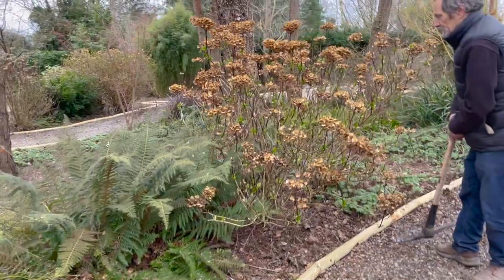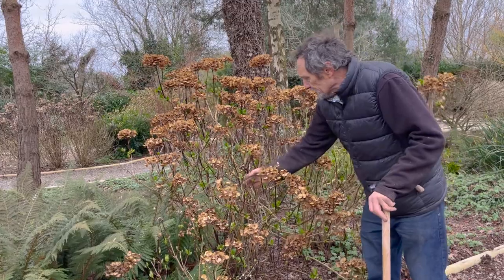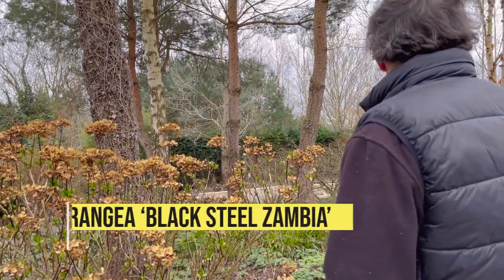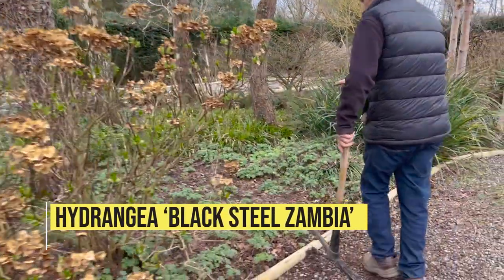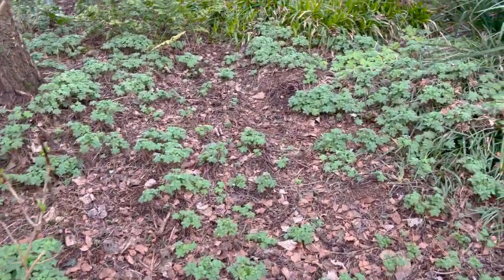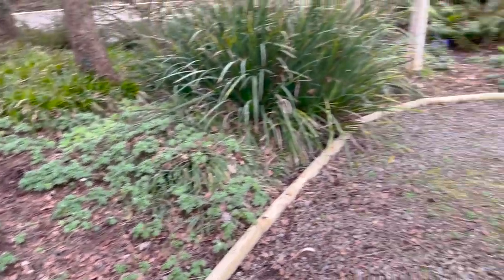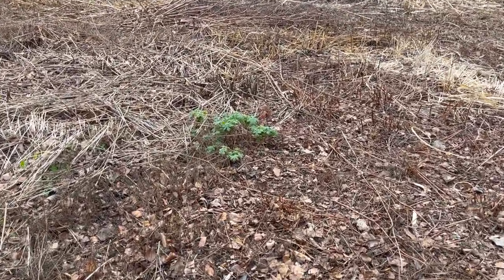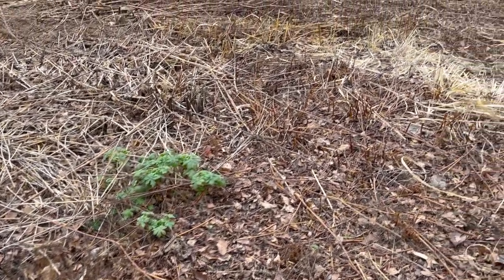That's to be gone through now in the next week or two. We remove all the old ones and lots of new growth coming in. That's a really good variety, called Black Steel. Well, that's that. And there's Geranium macrorrhizum looking much better. That will fill in completely now in about 2 months. Just be a lovely carpet. And that's a bit that's made its way into the prairie garden. It shouldn't be there, but we might leave it.